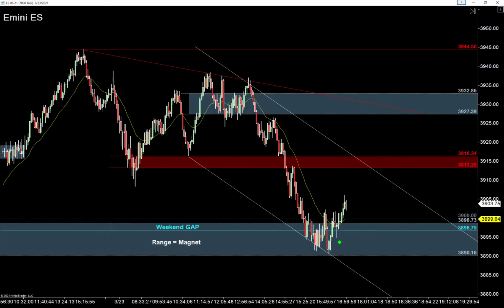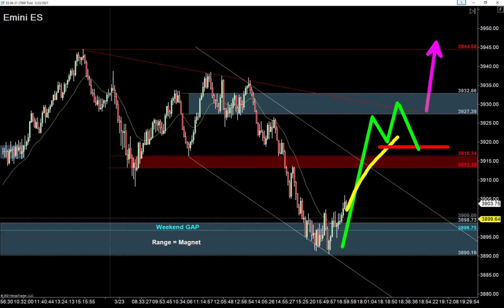That's the easy one. If it just simply sprints and runs higher, I don't want to chase after it, right? That's a rookie's game. I'm going to wait for the pullback, wait for a higher high, and then look for a trap. The reason why these traps work so well is because a strong run higher creates this fear of missing out. It creates tension in the market. People don't want to miss the next opportunity.